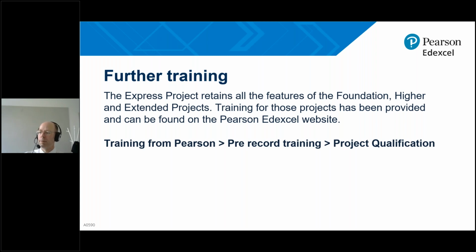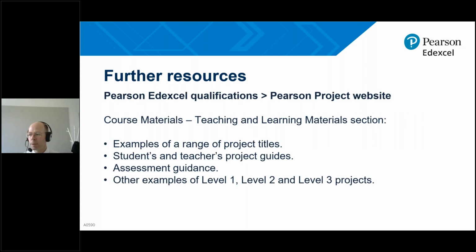So that's probably a very useful place to start, because it can often make the whole idea of projects very specific and very concrete quite quickly once you've seen what they look like and how they're marked. So training opportunities there. And as I've also mentioned, we have extensive online resources freely available.